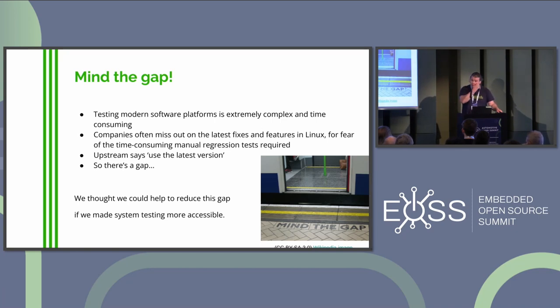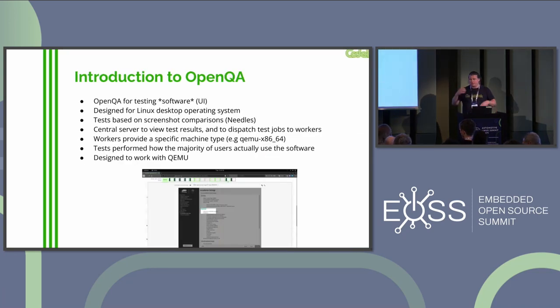I think there was a talk by Pengutronix from FOSDEM, a few years back, which was very good on the same topic. So obviously, upstream first, that kind of thing is all going in the same direction. So we thought that basically making testing more available is going to help maybe reduce that gap.